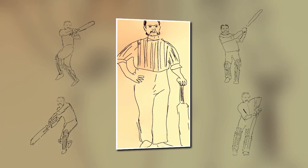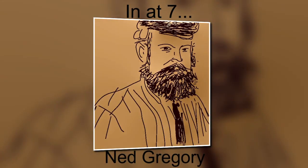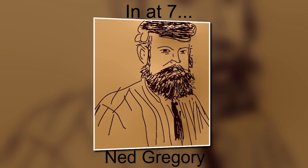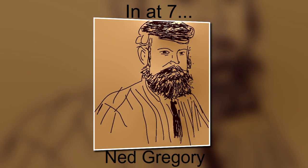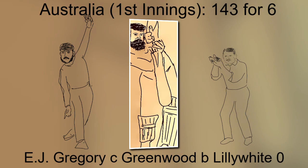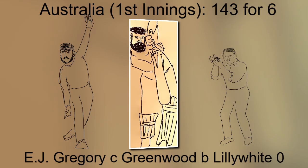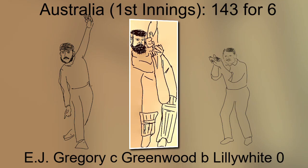Despite the fall of wickets, Charles Bannerman continued to score quickly. He was next joined by Ned Gregory, the brother of captain Dave Gregory. Ned would later become curator of Sydney Cricket Ground and inventor of the modern scoreboard to be commonly used in Australian cricket grounds. Ned Gregory faced Lillywhite and went on the offensive with a straight drive. But it fell to Greenwood at long on, meaning that Ned Gregory became the first Test match batsman to be dismissed for a duck. It was 143 for 6.